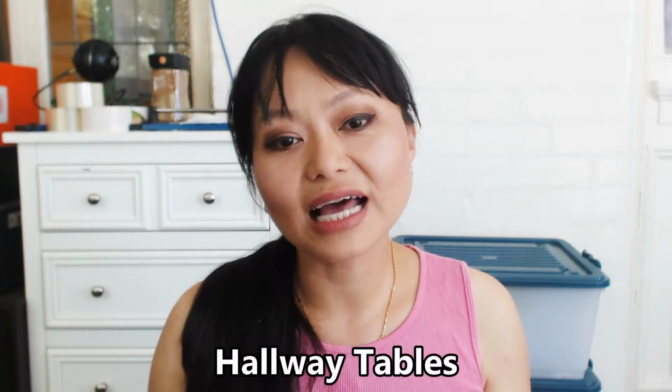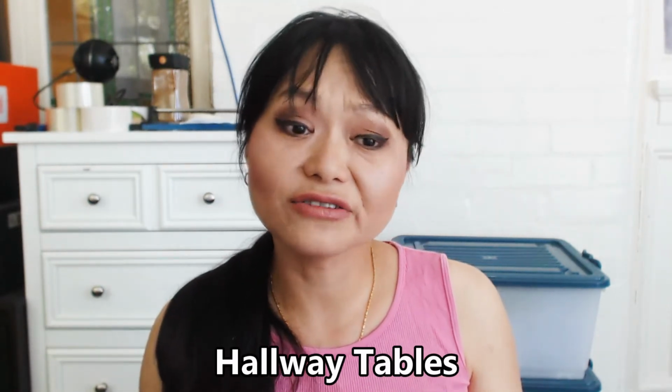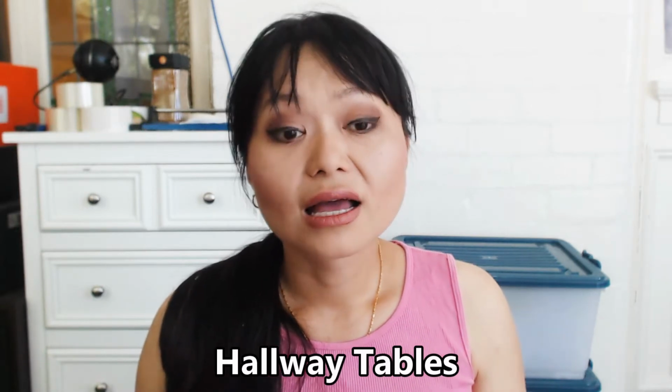Hallway tables. Now, a lot of homes have hallway tables as a form of decoration, as it serves very little function otherwise. It is normally just a half table with flowers or decoration on it, and this really just adds to the clutter and it blocks the flow of the hallway. If the hallway is smaller, then there is a risk of people just bumping into it. And so you're really just placing another obstacle there.